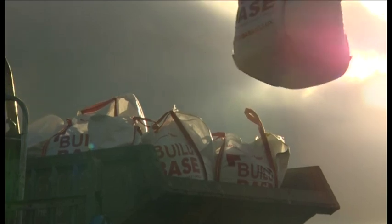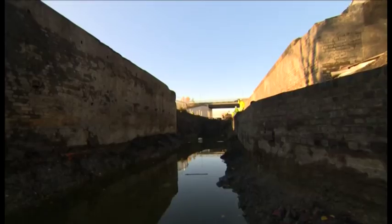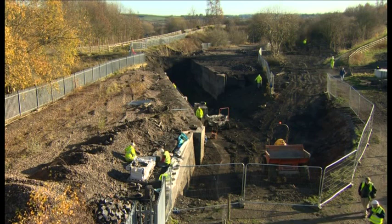Even with modern machinery, the going is slower than your average barge. When this new third of a mile of cut is flooded next year, it will be the first part of the canal to reopen in 6 years.